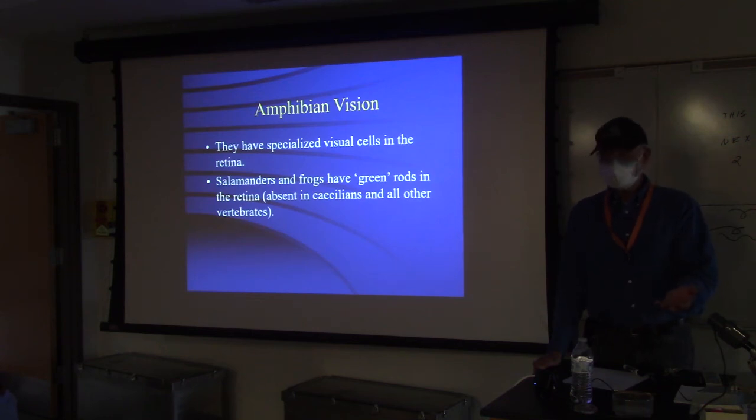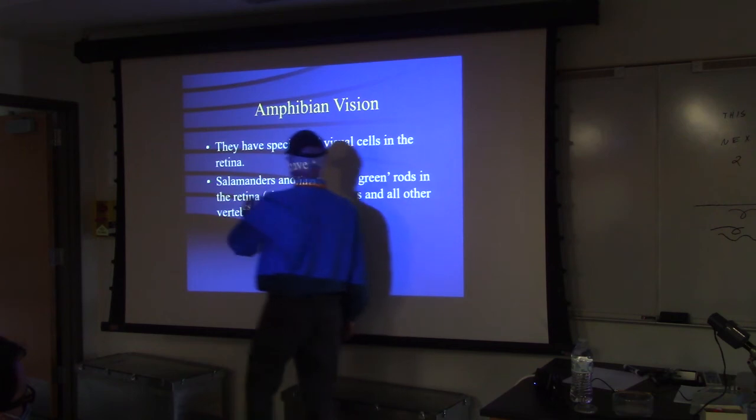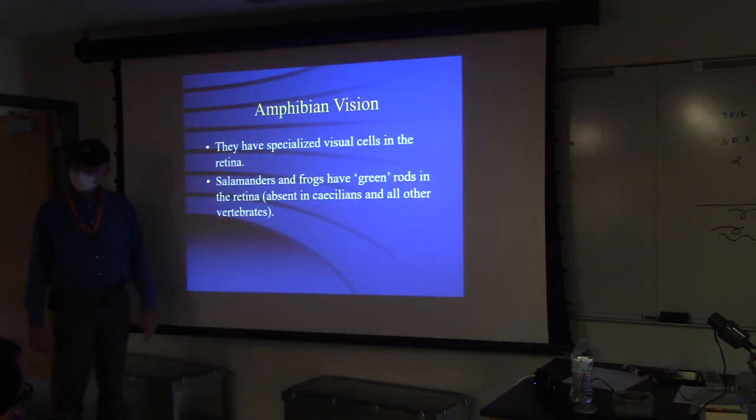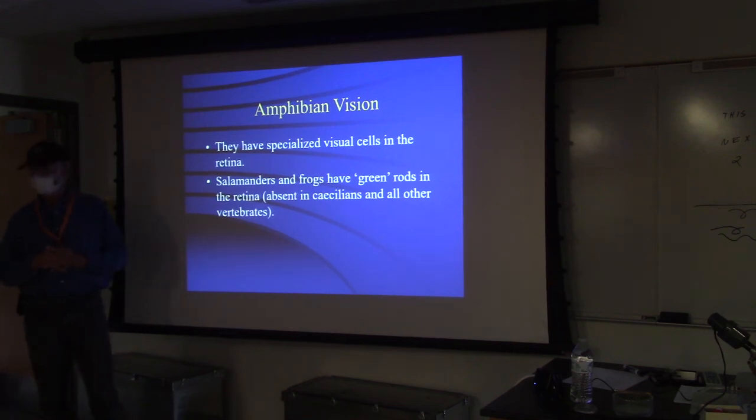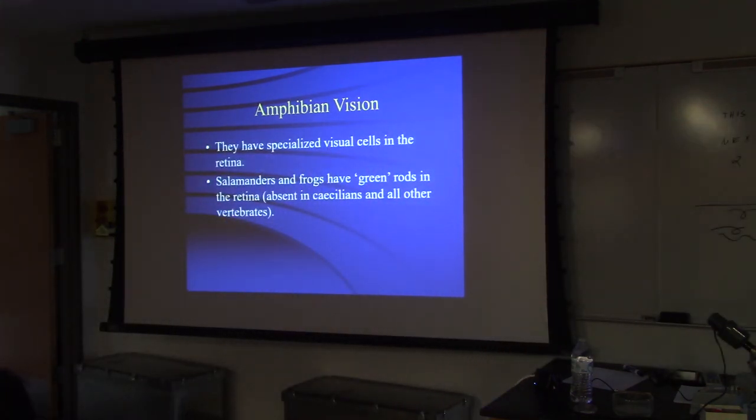Bats, mice, bunny rabbits, they all have rods and very few cones. So cones give you color vision, rods give you shape, movement, black, white, that sort of stuff. So now, in these guys, you have green rods. What the heck is that all about? We don't know. We don't understand whether fish have color vision. We don't understand whether amphibians have color vision. We had a graduate student here years ago that was working on the evolution of color vision in fishes, and unfortunately she changed projects. She had finished the thesis, and there was some evidence that there was color vision in fishes, right?